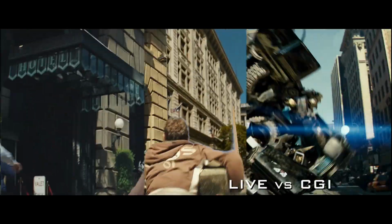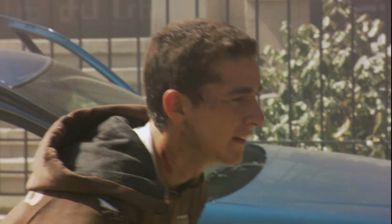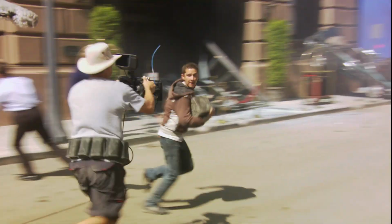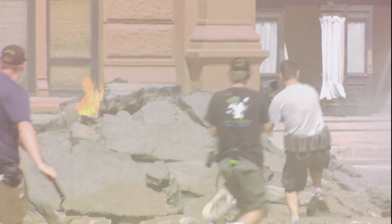Michael is a genius at making these movies, and he knows when it's going to be live, and he knows when it's going to be visual effects. He likes to split it up where it's partially visual and a lot of live action. A lot of directors don't like to go that way because it's easier to go the visual effects route. The great thing about Michael is he tries to get so much in camera.